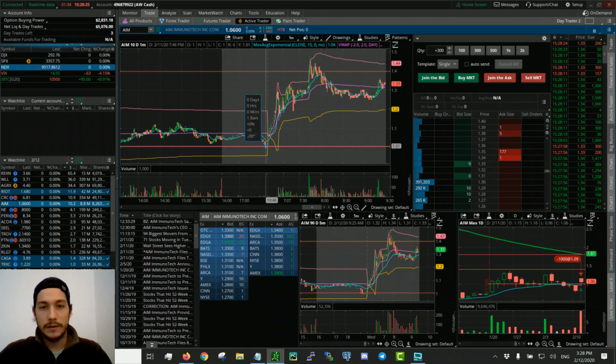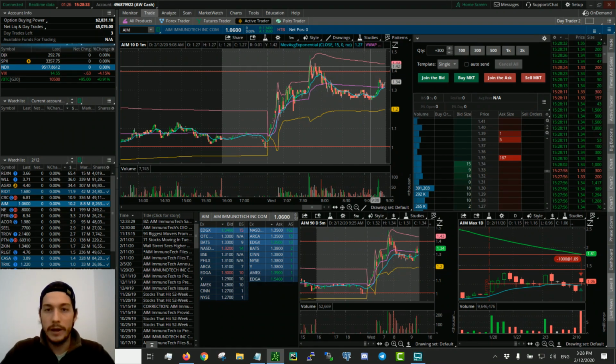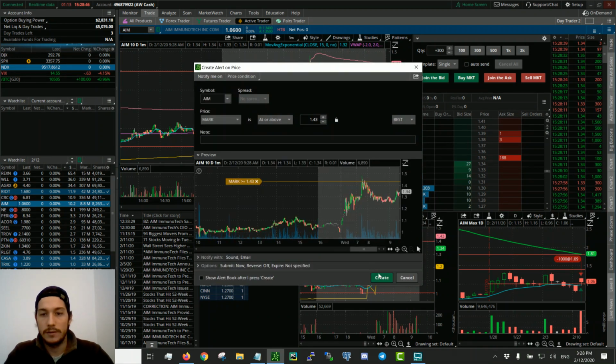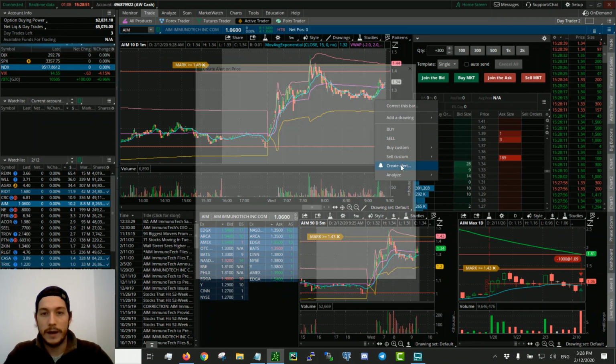Whoops, why is that clicker not working? 50% bounce. Big support above at 1.4. I'm going to go ahead and put an alert on this one. I think I'm going to be focusing on DTSS that we just found, but I'm going to put an alert on this one anyway. I'm also going to put an alert if we pull back.